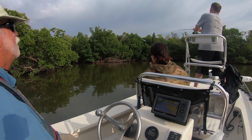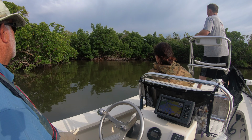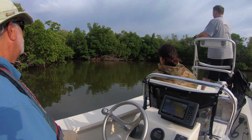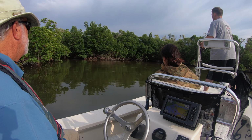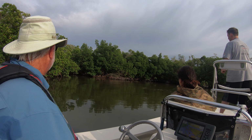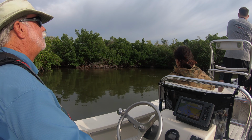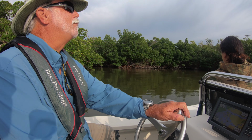Now you can see where that current's coming out of there. Oh, I just saw something pretty big move right up in there. You're right on top of that bar. Okay, there you go. Now you can work it. Rod tip down. There you go. See if you can punch it right up in that creek. Yep. Nope. It's all about the release point.